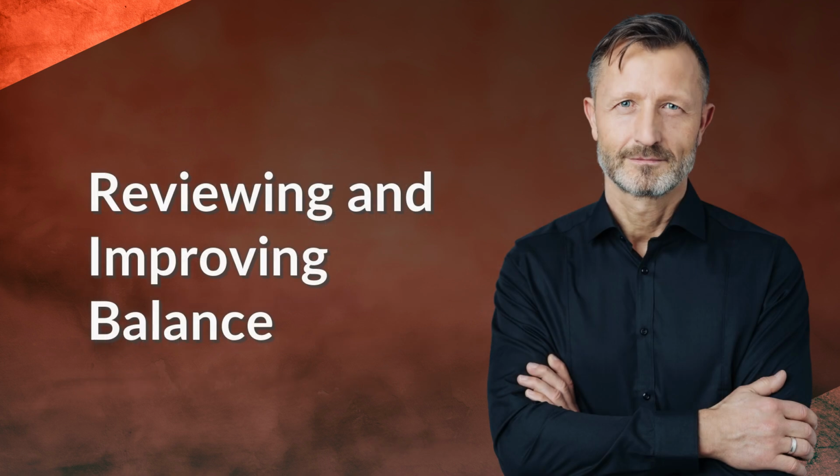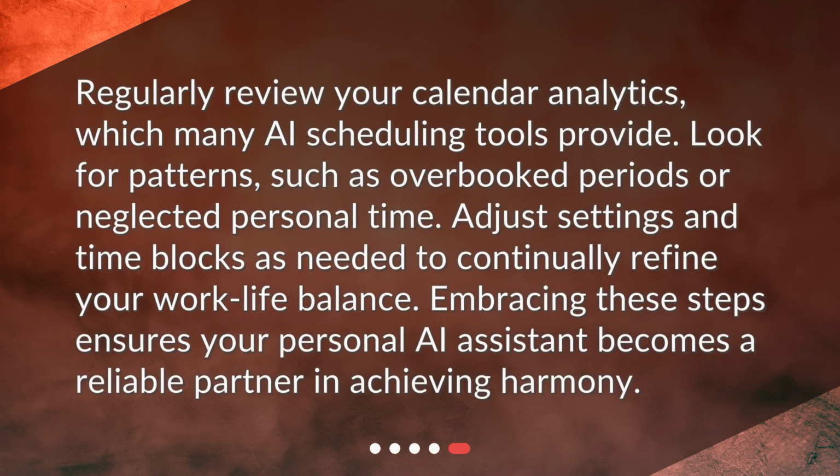Reviewing and improving balance. Regularly review your calendar analytics, which many AI scheduling tools provide. Look for patterns, such as overbooked periods or neglected personal time. Adjust settings and time blocks as needed to continually refine your work-life balance. Embracing these steps ensures your personal AI assistant becomes a reliable partner in achieving harmony.